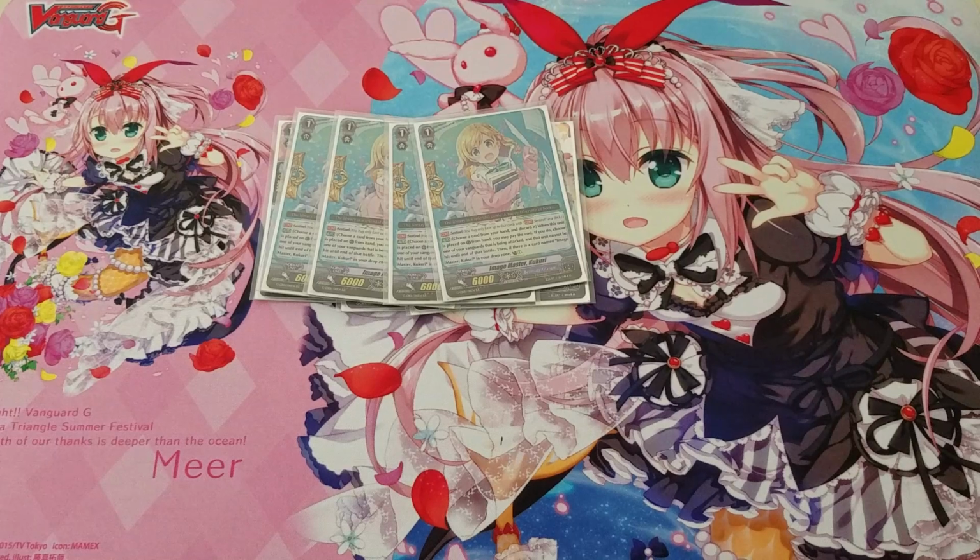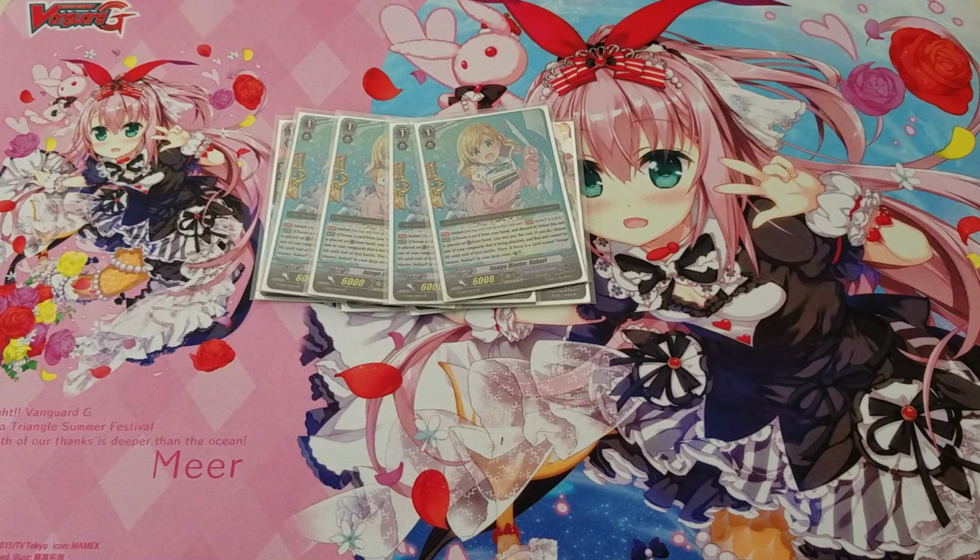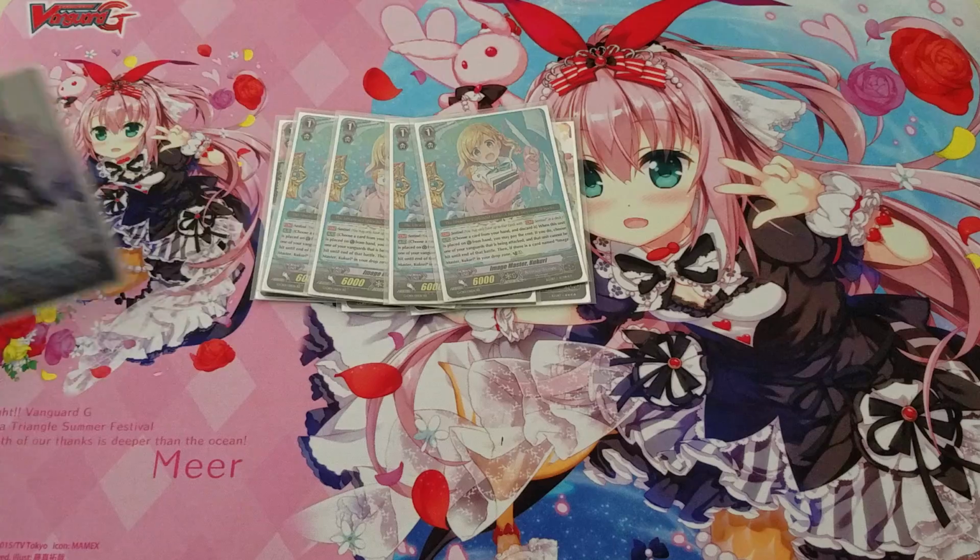For Unflipping PGs, this deck is pretty counterblast heavy to an extent. So being able to unflip damage is definitely important in this deck, to extend a lot of your combos, what you can do.